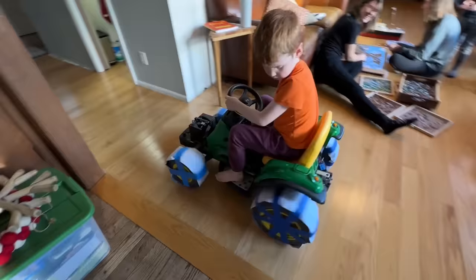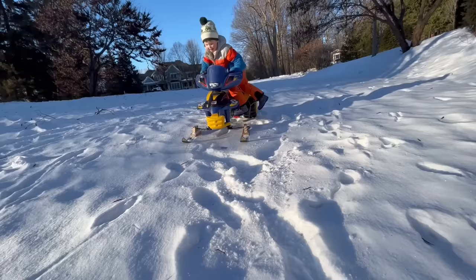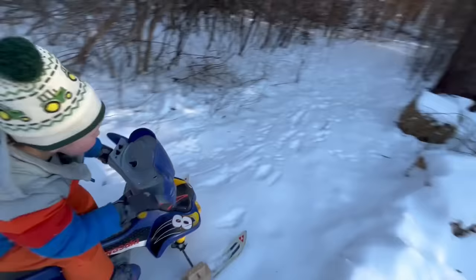Thank you. Do you remember when we very first got it, honey? We got this truck when he was 1.5. Right. And I can't believe it. Time has really flown. Now we are playing in the snow with our Power Wheels snowmobile. You don't need a job to have fun. We made this from an old ATV that was in the garbage.